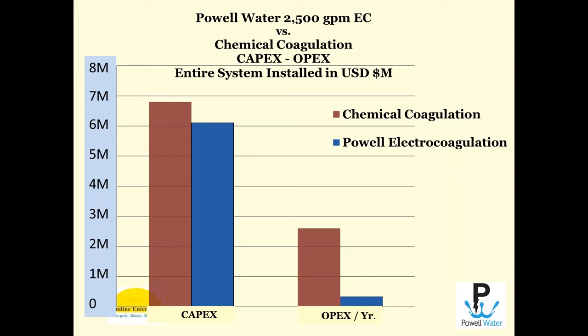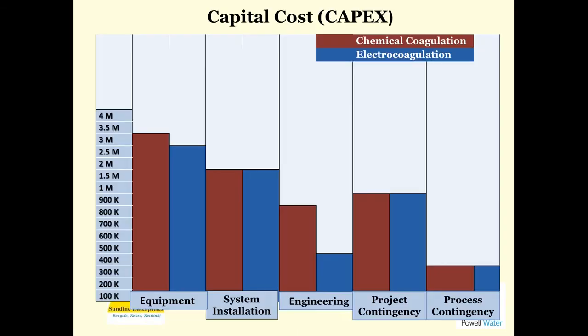The cost: capital cost versus operating cost. This was a 2,500 gallon per minute EC system versus chemical coagulation. You can see that the capital costs are virtually the same. There's a little difference there, but the operating costs, which you're going to be paying month after month and year after year, those savings really add up to pay back the capital cost of the unit very, very quickly.